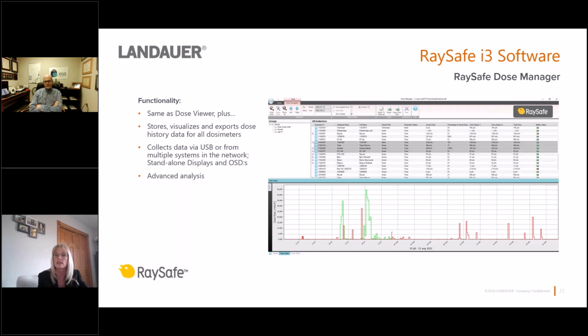In-depth analysis makes it easier for staff to understand and learn from each other, to understand why their team received less dose than another, even if they are doing the same procedures.